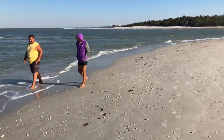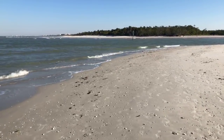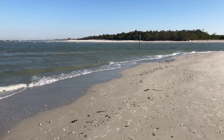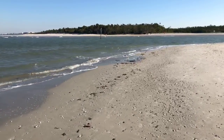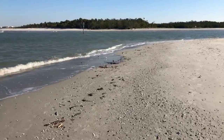Just make our way up around the corner here. The pass into the Cocohatchee River. It's Barefoot Beach on the other side of the pass here. All the little sandpipers just landed here in front of me.